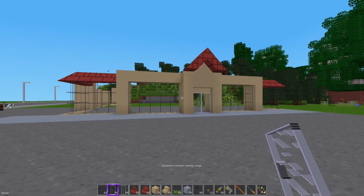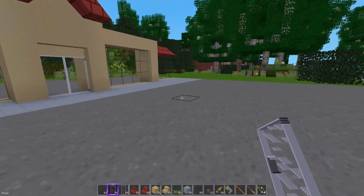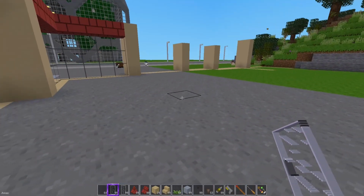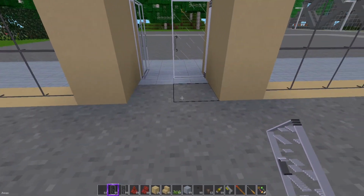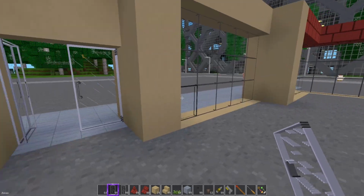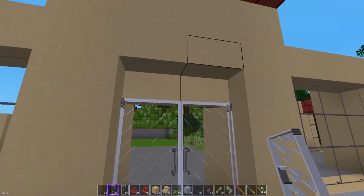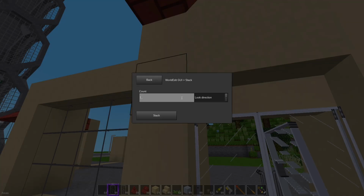So what we have, you come in here and then you have 4 different businesses. So this is like a hallway. You have business over here. I like the size. Nice.